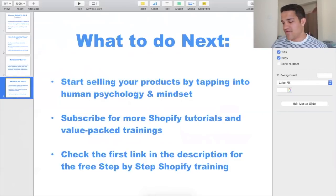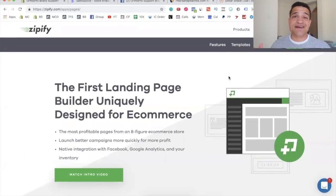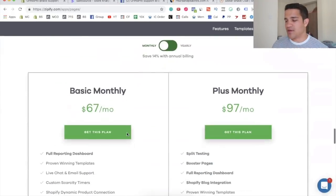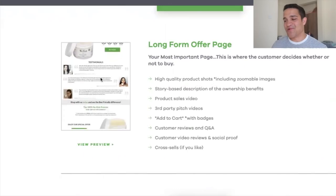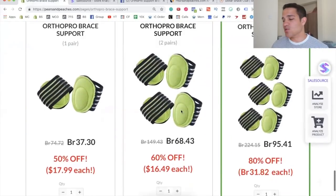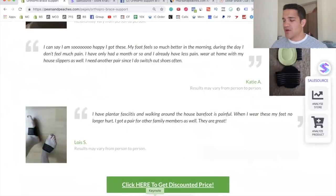And also something that I forgot to mention is that this page was also created in Shopify Pages. So the last store that we reviewed was Shopify Pages. In this case, it's also this template right here. I'm going to pull it up, right here, popular template, this long form order page. It's also the same one. If you look at it closely, it's pretty much the same template. So that's pretty cool. And then the bundles at the bottom, you can buy 1 pair, 2 pairs, 3 pairs, and they get the most value out of you with the 3 pairs. So that's pretty much it.